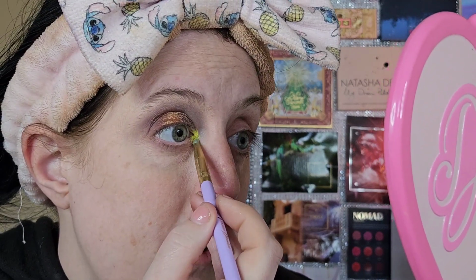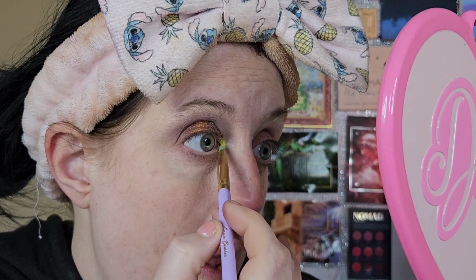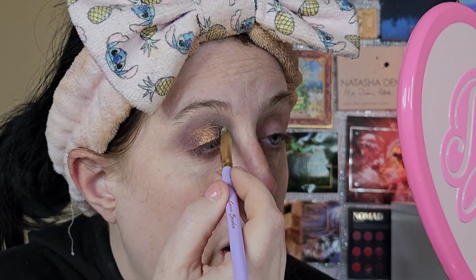Okay, that's just brought a little bit of something to the look. Okay, that is, I'm actually really happy with that, and I feel like once my whole makeup look is done, I'm going to be loving that. So I'm going to hop off camera now, go and do the other eye and do the rest of my makeup, and then I'll come back and show you all completed look number 2.